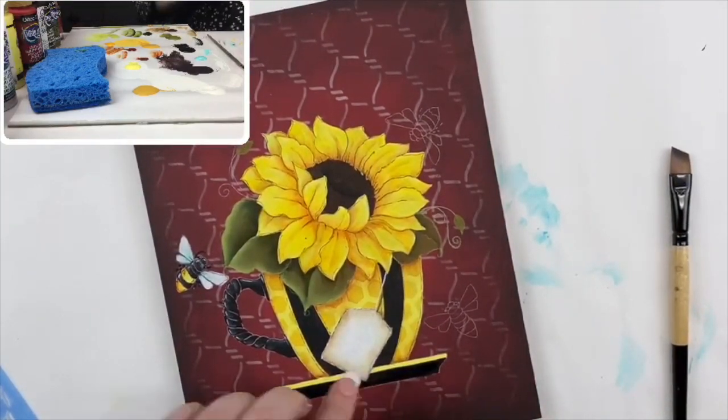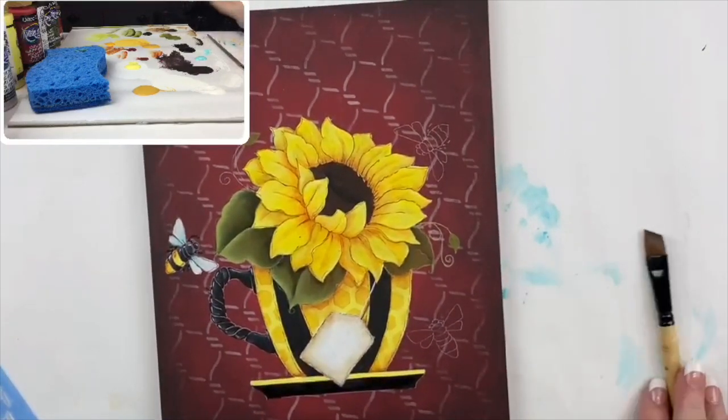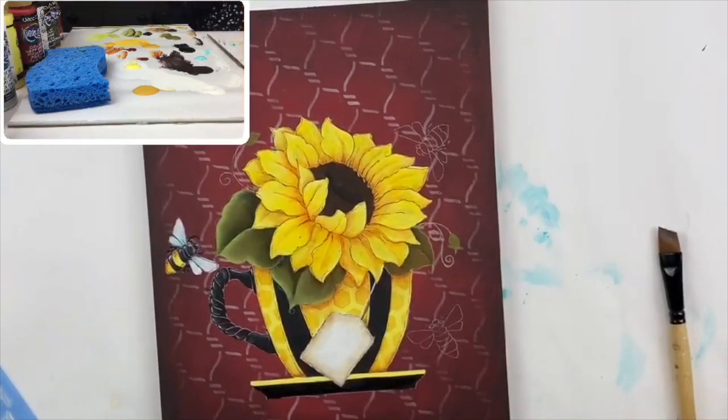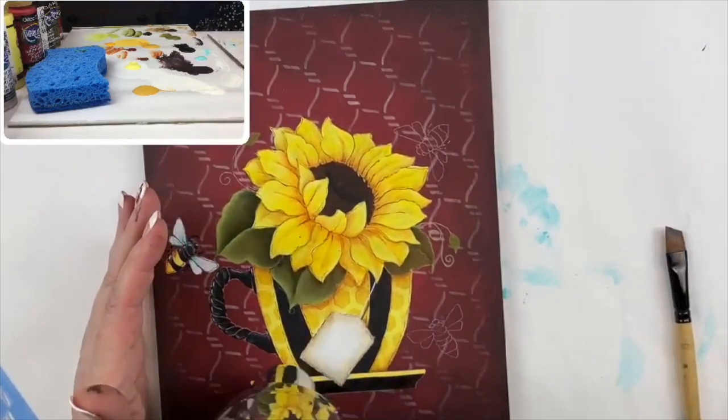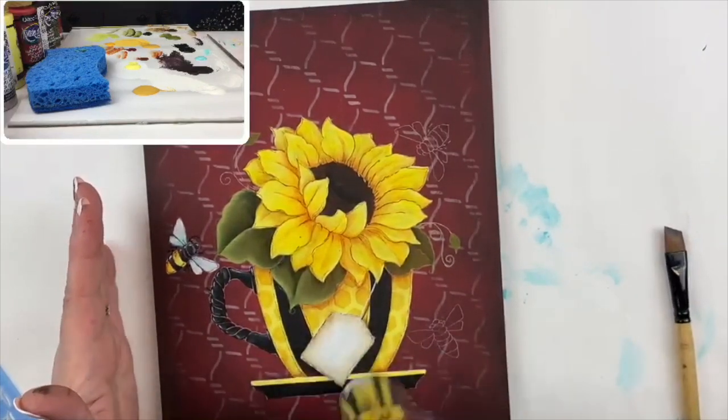Well, I wanted to put that shadow underneath my tag, but couldn't do it because the yellow wasn't in place for the saucer. So let's finish that. Dry this real quick. And we are on the home stretch with this one.